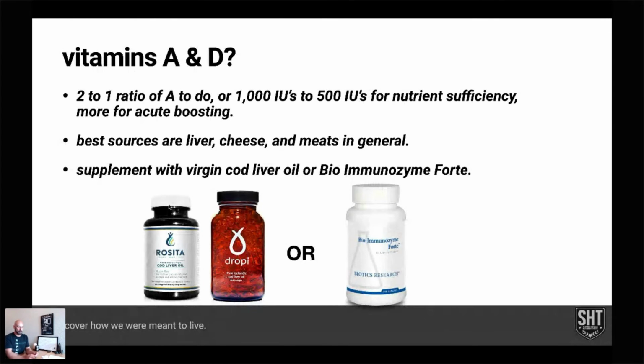And so ideally what we're looking for is a 2-to-1 ratio of A to D. That should be A to D, not A to D. A to D, or maybe a 1-to-1 ratio, if you're taking supplementation. So you're looking at maybe like 1,000 IUs of A versus 500 IUs of D. And actually, I think those are really good values, by the way, for nutrient sufficiency over the year.